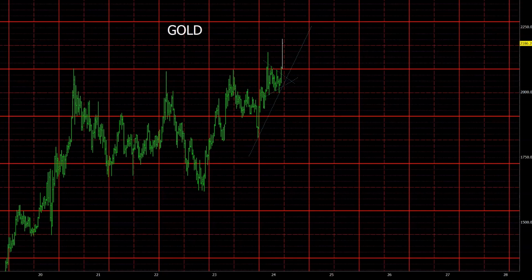I mean, you covered gold, so anything else you want to add? No, I think as long as we hold above those key levels, it's in good shape. Could go higher for sure. I mean, look at that breakout. It's a huge breakout on the weekly. That's a weekly chart. All right, let's take a look at silver.